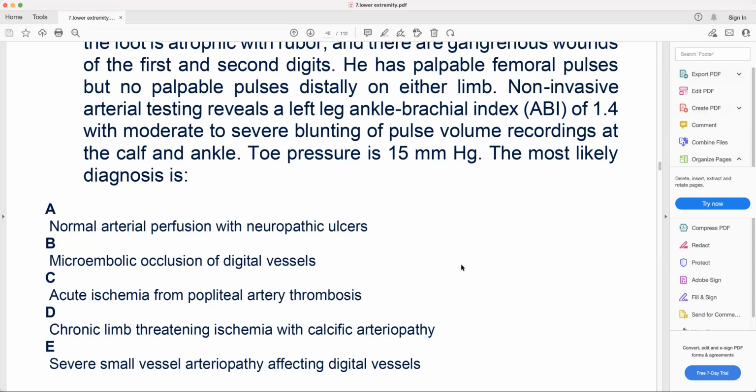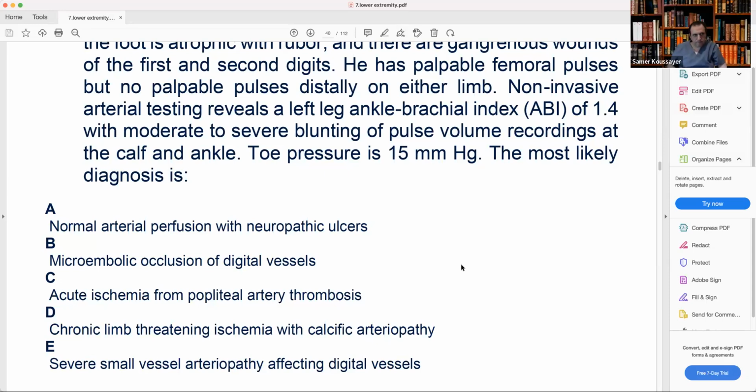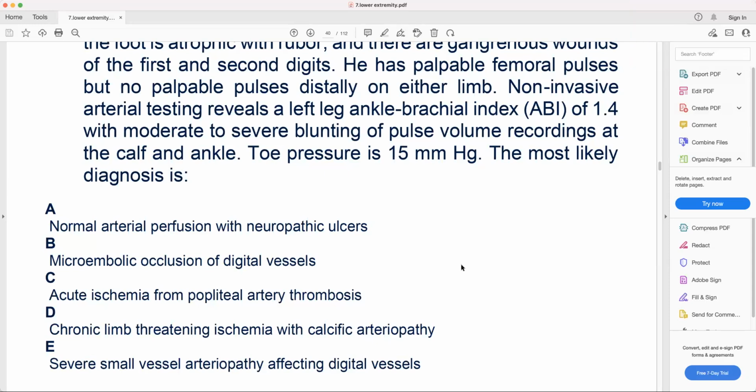Acute ischemia from popliteal artery thrombosis? Also no, because it's not acute ischemia, it's critical ischemia. Chronic limb-threatening ischemia with calcific arteriopathy. Yeah, I will choose this one. E, severe small vessel arteriopathy affecting digital. No. Okay, the answer is D.